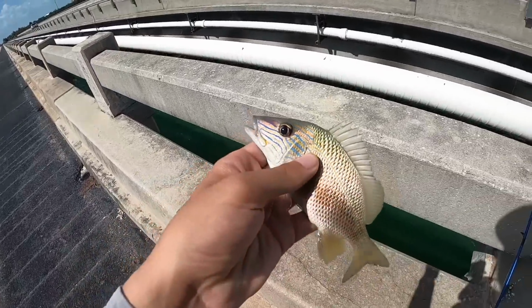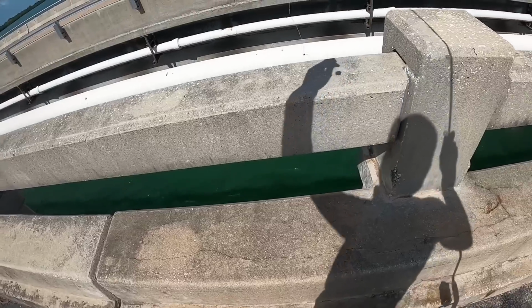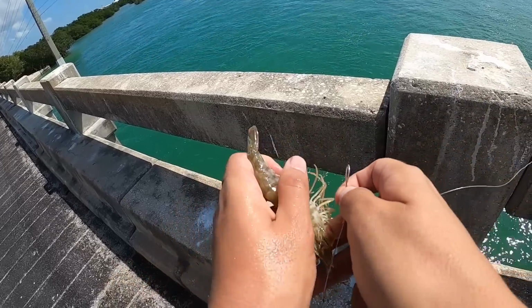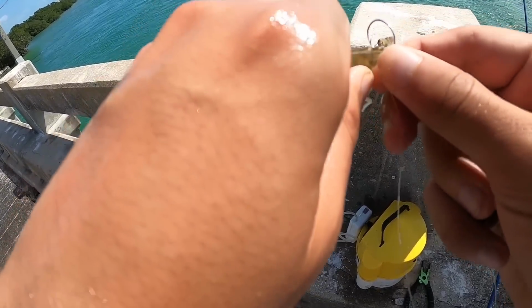Unfortunately, it's a bit small. I'm gonna send him back. There's not many limits on grunt sizes from what I remember, but anything we keep, we'll have to look up, but that dude's not one of them. Oh my gosh. Just reaching into this bucket, these shrimp are the size I would eat.